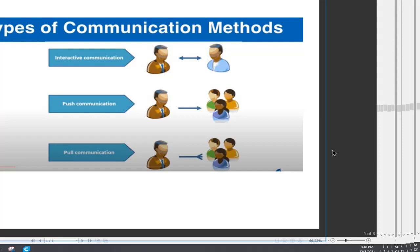And pull communication means storing or keeping the project information in a centralized location, like a Google Drive or somewhere, and the users or stakeholders can get this information when they need it. You do not need to push it. So these are pull communication. That means they are pulling, taking the information, while you are pushing the information to the stakeholders, and these are the interactive.